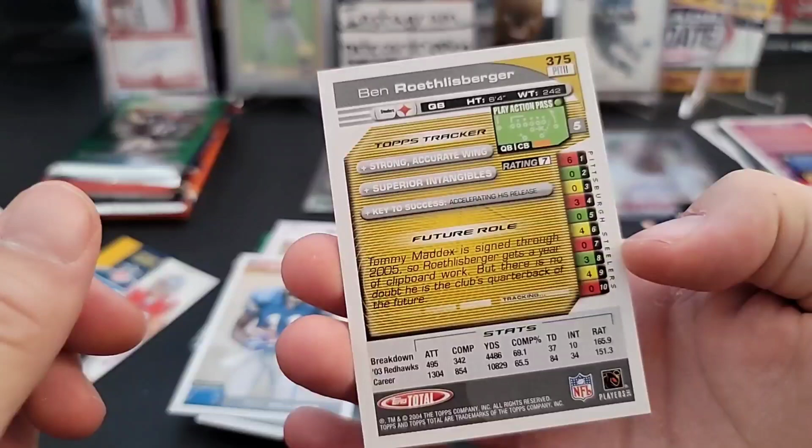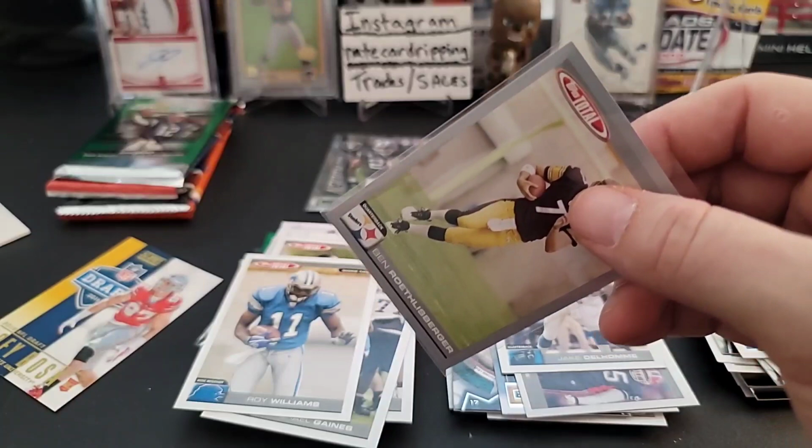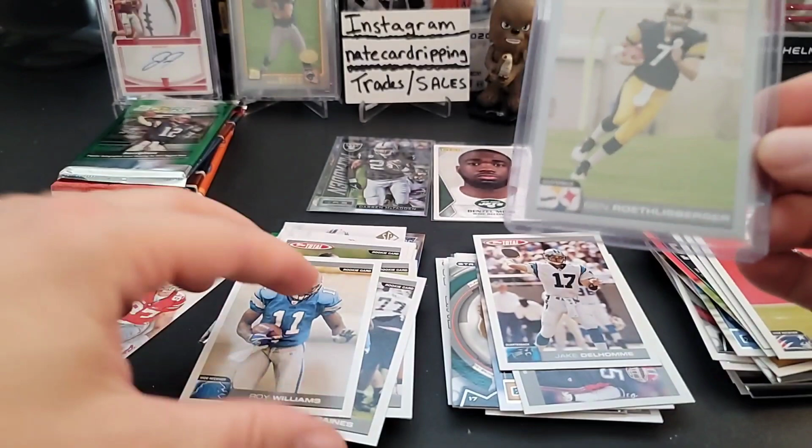Silver border of him. That's awesome. I knew it was like somebody's rookie. I just couldn't remember who the heck it was. It's probably more than one person I can't think of right now. Put this in a top loader right now. That's awesome. Silver bordered rookie card of Big Ben. Nice. Boom. That's a boom right there, I'd say.